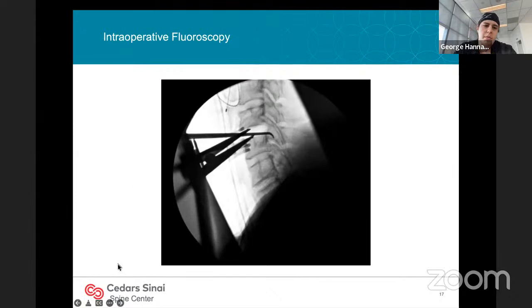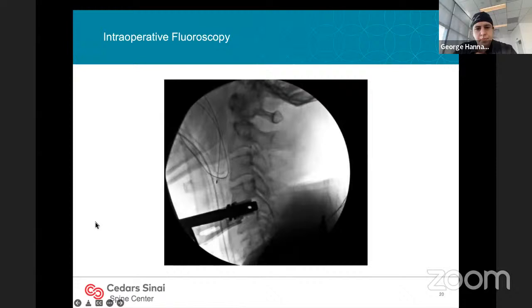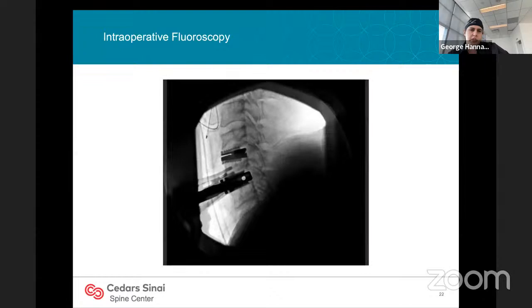And then here you see us trialing at C4-5, making sure it was perfectly midline centered. And there you could see the keel cuts in preparation of the end plates to insert our artificial disc. There's our artificial disc at 4-5, and we're already trialing the next level at 5-6. And then here we're cutting our keels at 5-6, followed by placement of our disc.